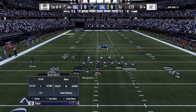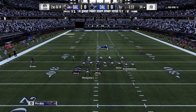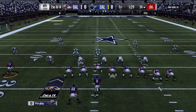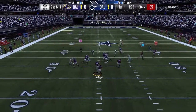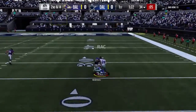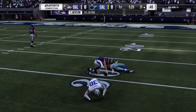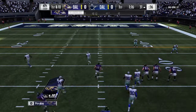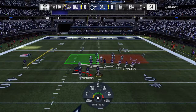Detroit! Gone! On second down, Jackson. They'll tussle for it, and this is going to be caught. And that one results in 35 yards. That's a big-time pitch and catch right there.